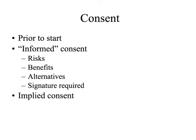Consent. Prior to start, they need informed consent. That's why I've been building up and telling them about the exam. They need to know the risks of the exams. We're using radiation, and we're using something that you need to hydrate your kidneys because it could hurt your kidneys if you let it sit around. And if they ask me how much it could damage my kidneys, I'll say about as much as a Coca-Cola. Do you drink Coca-Cola? It damages your kidneys. Probably causes pancreatic cancer too.